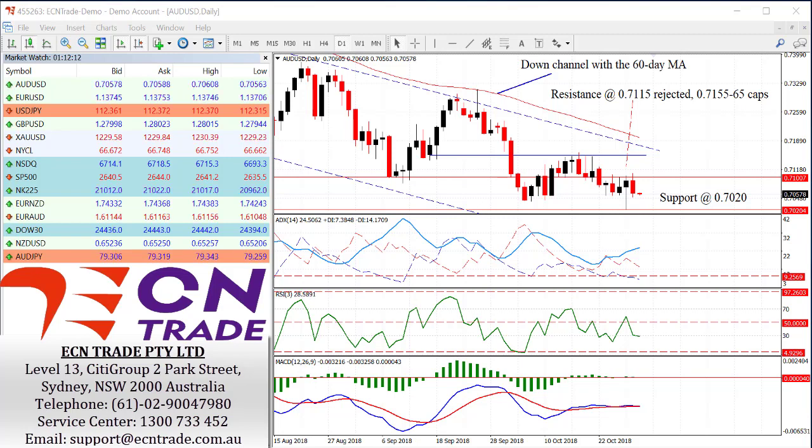From a technical point, the rejection from the 71 cent handle does look back towards the region that we saw recently of 70.20 on Friday. Now, with this candlestick, the potential hammer has probably now been negated. A break beneath 70.20 would expose the region of 69.40 to 70.